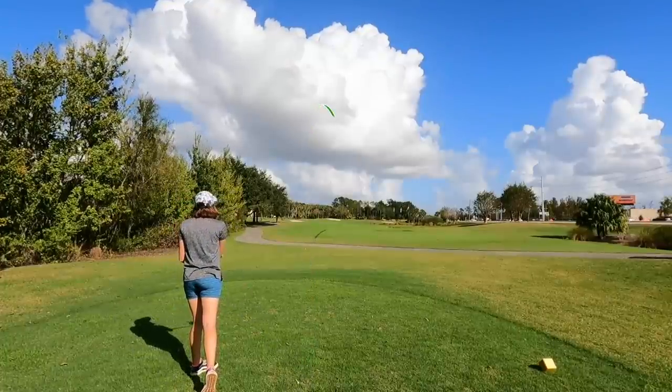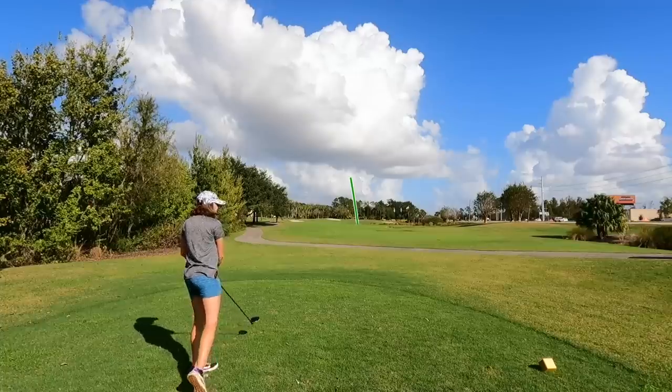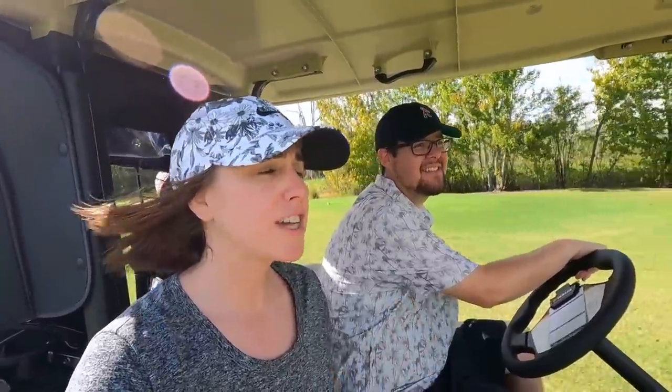Oh, that is smashed right down the middle of the fairway. Nice. Very nice. Well, that thing is Signature Flex, but it kind of felt like a telephone pole, but it ended up working out pretty well.